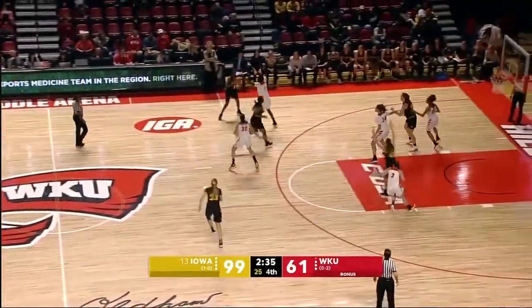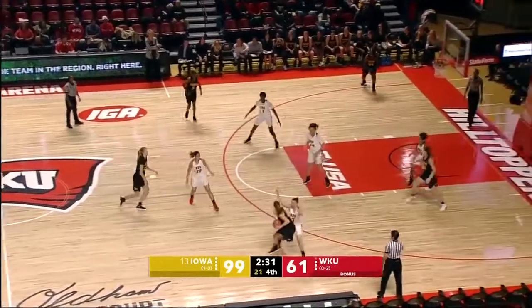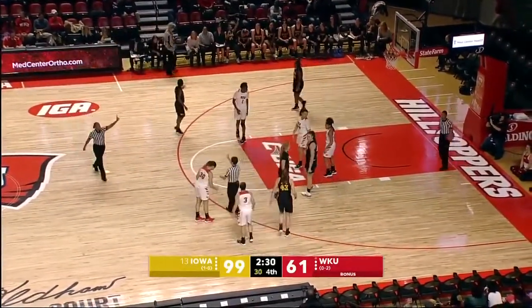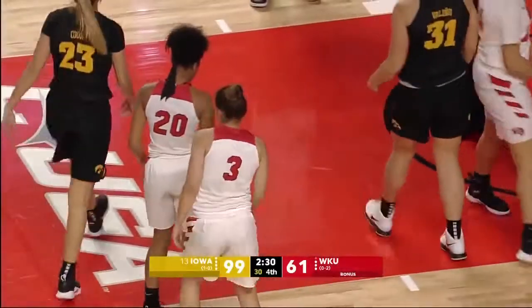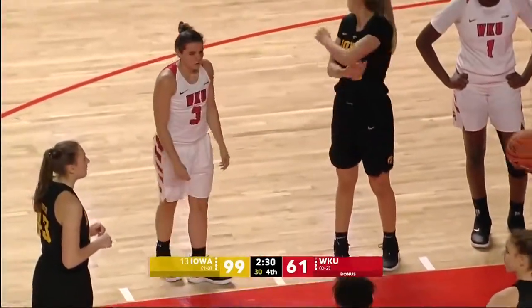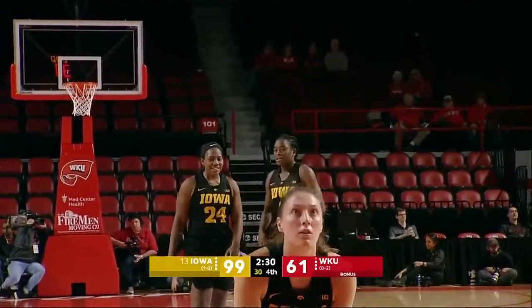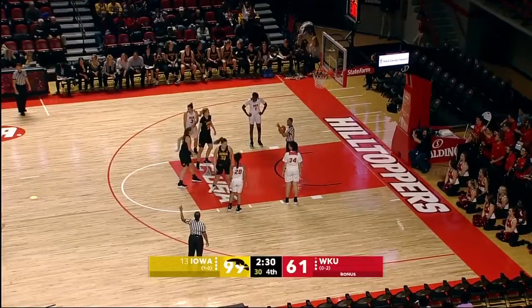Iowa brings it across half court, leading 99-61. This is about their third trip to try to break that century mark, and they might be able to at the free throw line. That'll be the 15th foul on WKU as it's whistled against number three, Sydney Bopp. Not a lot of points off the bench for the Lady Toppers tonight. Outside of Sherry Porter, Niang has two, and that's about it.